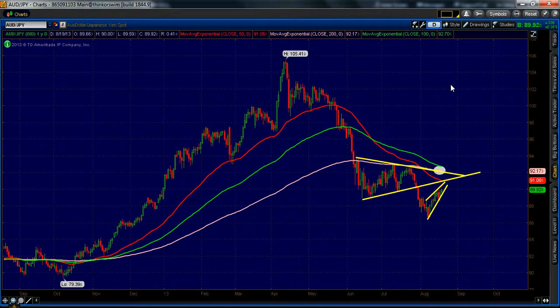So we're going to start with Aussie Yen, which is my favorite short of this week. It is the only Aussie pair where I like it short. We'll talk about the rest of them in a second. But Aussie Yen ends this sort of ascending wedge type, maybe flag pattern, and is approaching the retest of that broken daily pennant. The 50-day EMA sits at 91.06, along with that trend line, so very significant support there. I do anticipate a breakdown on this pair and a move down towards 82.